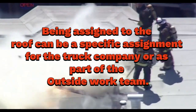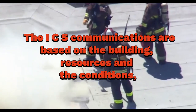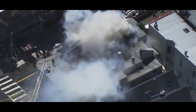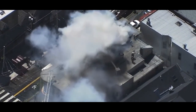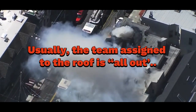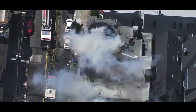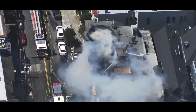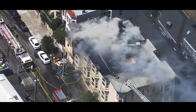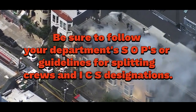Being assigned to the roof can be a specific assignment for the truck company or as part of the outside work team. The ICS communications, based on the building, resources, and the conditions, may also dictate whether the truck company remains as a single unit identifier or establishes the roof division. Usually, the team assigned to the roof is all out, meaning the entire company is assigned in preparation for the next task of vertical ventilation. Split crews, where a company may elect to send the engineer and firefighter to the roof, are usually based on residential assignments. Be sure to follow your department's SOPs or guidelines for splitting crews and ICS designations.